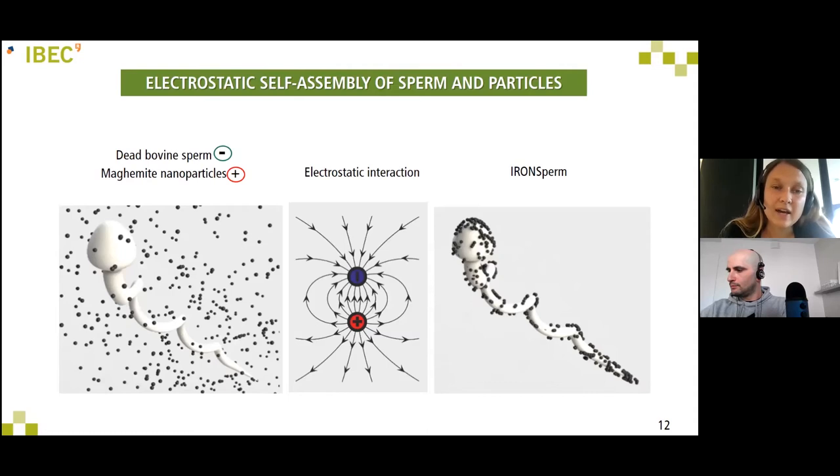Now, in another approach of biohybrid microrobots, but not sperm-driven, but sperm-templated microrobots, we use magnetic particles, which are positively charged, and incubate them with negatively charged bull sperm. In this case, we don't care about the viability because we only use the cells as a template, as a flexible template. So what happens is we get this electrostatic interaction between the particles and the sperm cells. And this results in our hybrid structure, which we call iron sperm. And it's basically a particle-covered sperm cell.